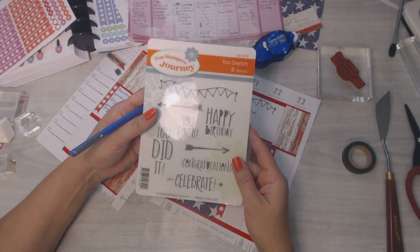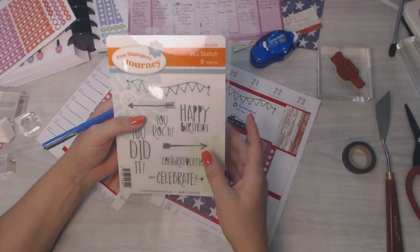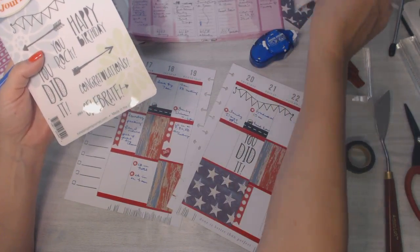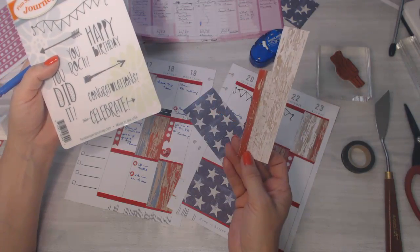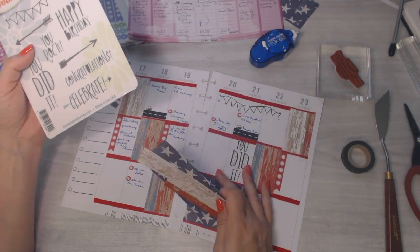And these stamps that I use, this little banner and this You Did It, are from this Fun Stampers Journey Use Sketch stamp pad. It has a matching die set in case you're interested. And I use this to make his graduation card. And I use these papers that I've cut out. They are from Hobby Lobby and they are Paper Studio papers. They were 8.5 by 11. I used some on his card, and I'm just using up some of the scraps.